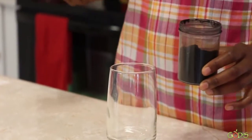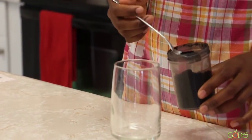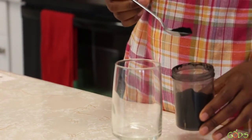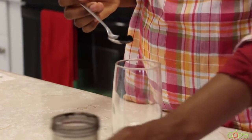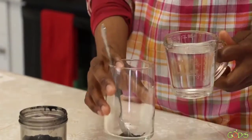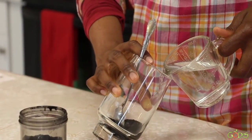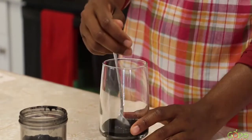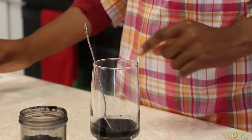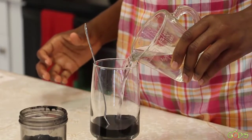For slurry water, you're just going to take a spoon of charcoal and put it carefully in the bottom of a glass. You don't need that much charcoal, maybe about a teaspoon. I'm going to pour water carefully into the cup and mix together gently. You can drink this just like this, but for the effect of the slurry water, I'm going to add more water.